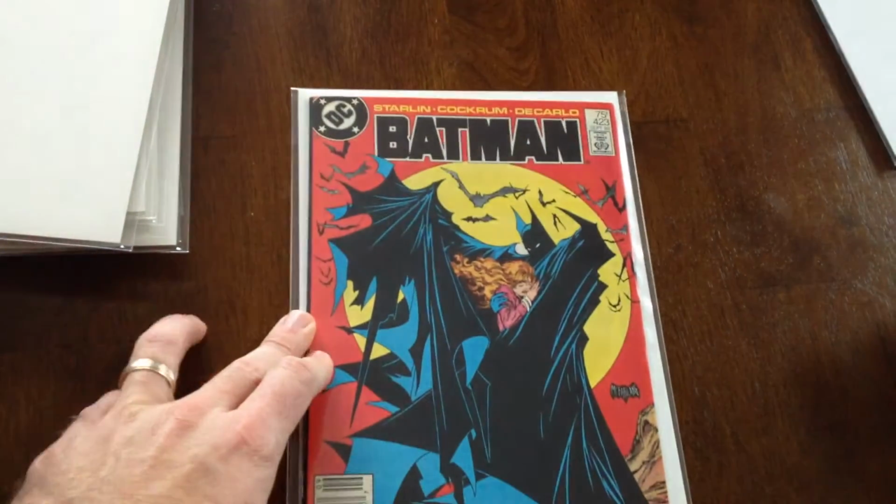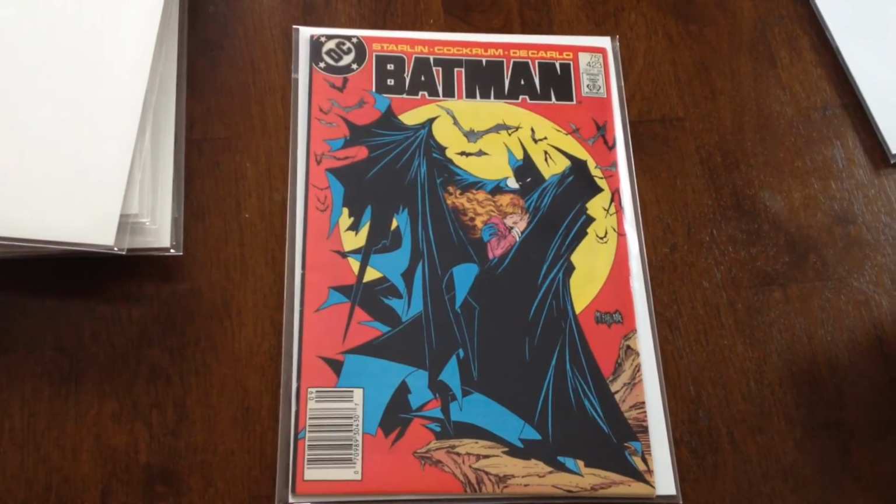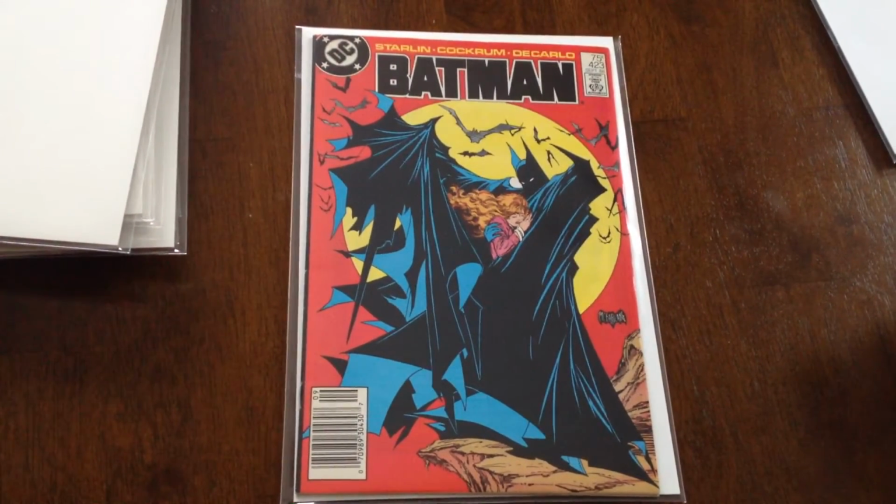Okay. One I was really happy to get. This one, sometimes people just ask way too much for it. Obviously, I think this is the first time McFarlane did Batman. Happy to get this one. This is issue number 423. Got this for really a good price.